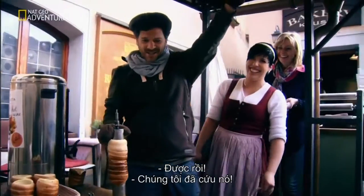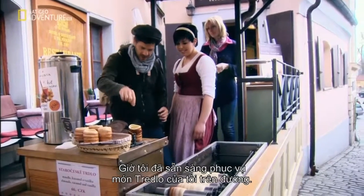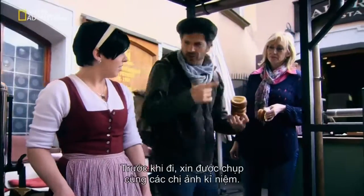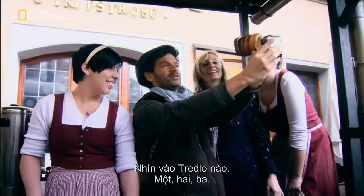We saved it. But I am ready now to hit the streets of Prague with my own Tredlo. And I want to thank you very much for your help. Just maybe before I go, do you mind if I take a picture of us? Look into the Tredlo. One, two, three.